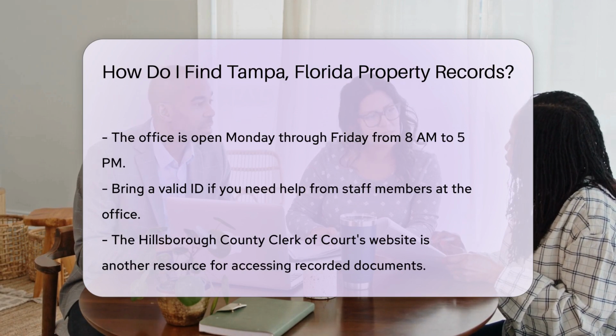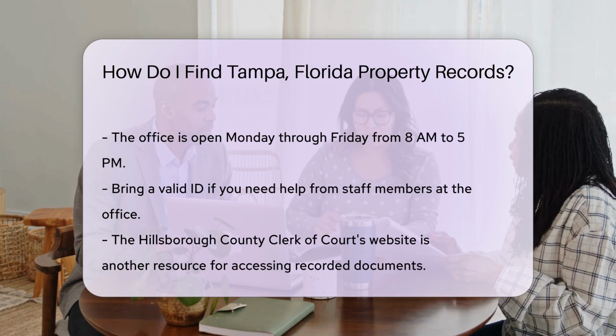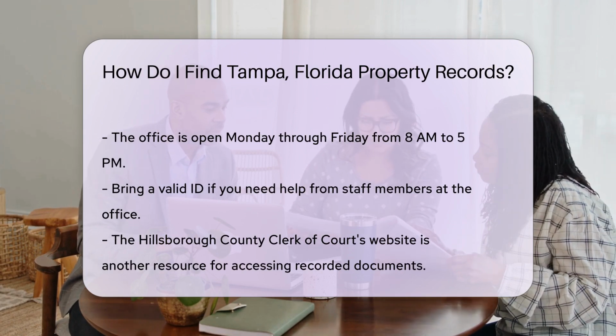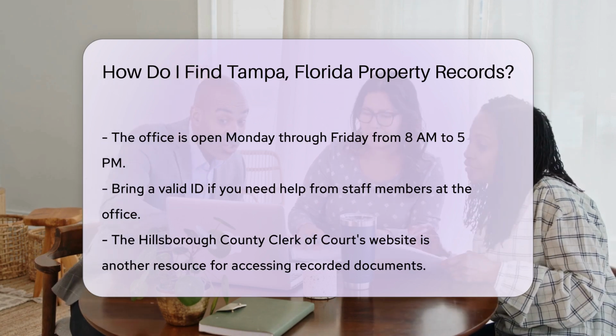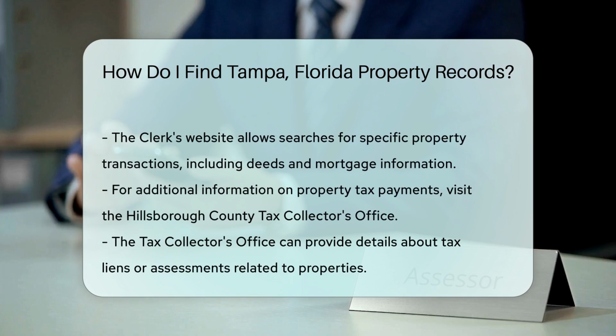Another option is to check the Hillsborough County Clerk of Courts website. They provide access to recorded documents, including deeds and mortgage information. You can search their online database for specific property transactions.